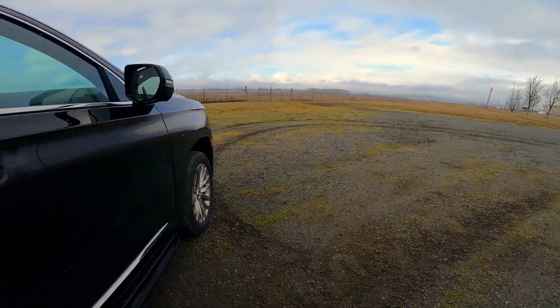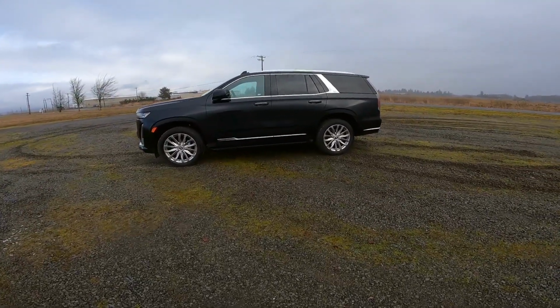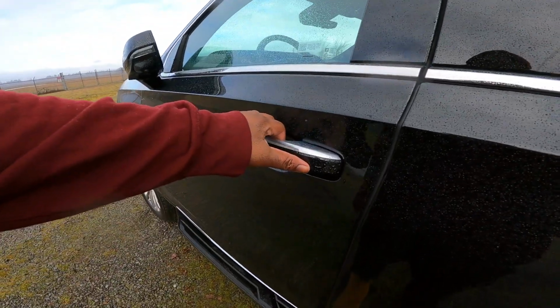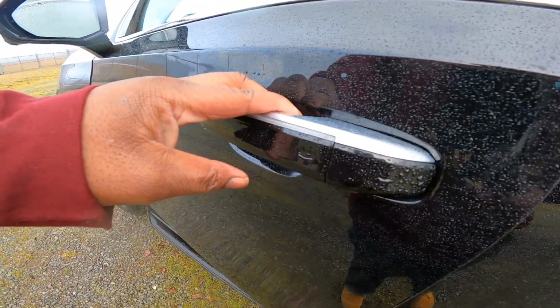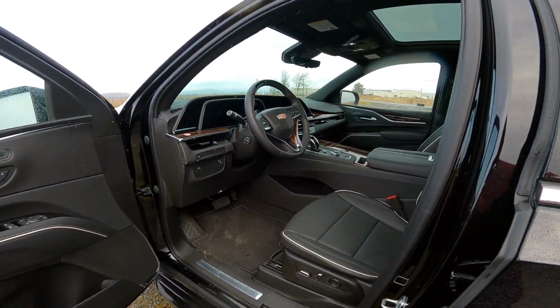So let's go ahead and take a look around at the driver cockpit area. All right, let's go get in the driver's seat and see how everything is in there. So to unlock the car, just grab the door handle, and then it has a little lock notch right there. It's like the shape of a Cadillac badge. I think that's pretty cool. All right, welcome to the interior of the 2023 Cadillac Escalade.